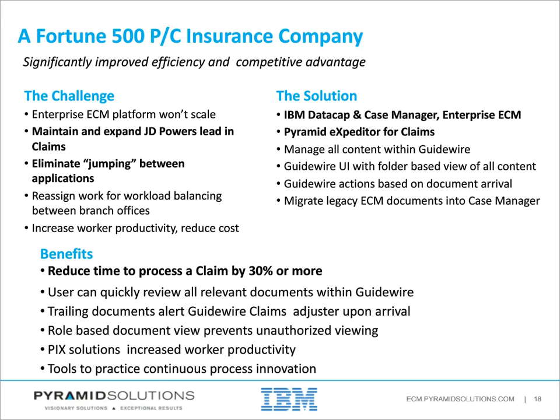Some of the Pyramid Expediter for Claims that we developed is doc tagging. So we have a tagging solution, and that allows the business to identify an administrator, and they manage the list of all the approved tags that can be applied to documents. And these are basically graphical icons that get put on the document, so at a quick glance, you can look at the tag and identify what kind of document it is and what kind of collaboration, or if it's priority processing. So we provide that functionality.